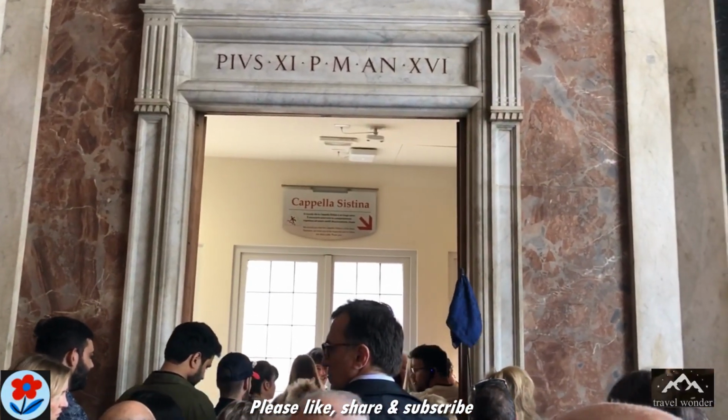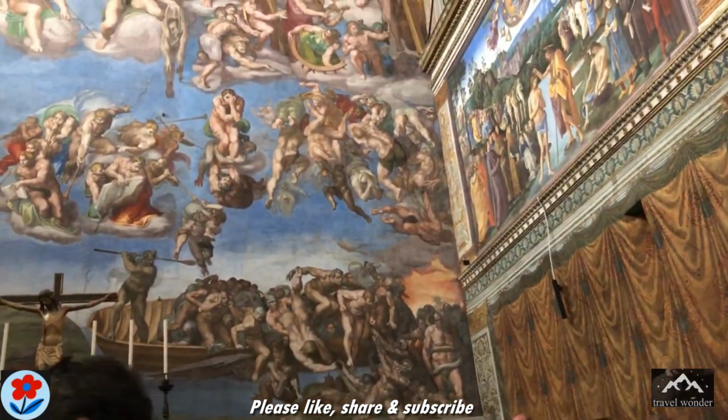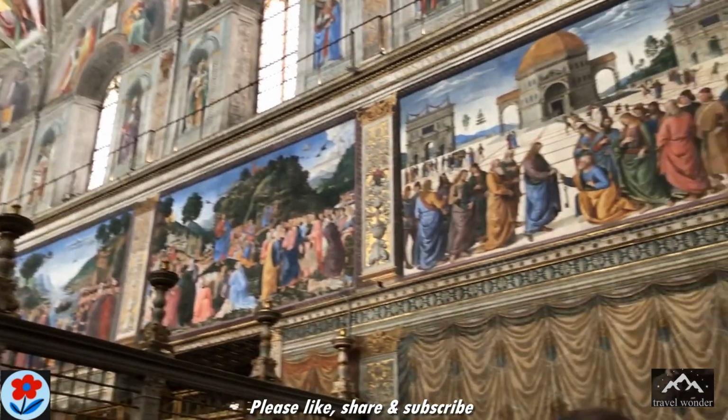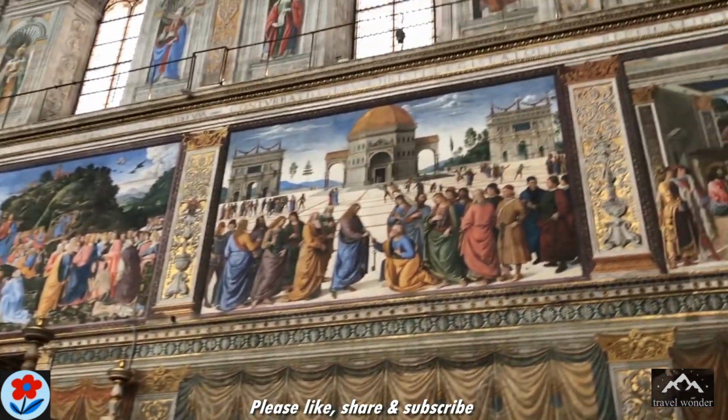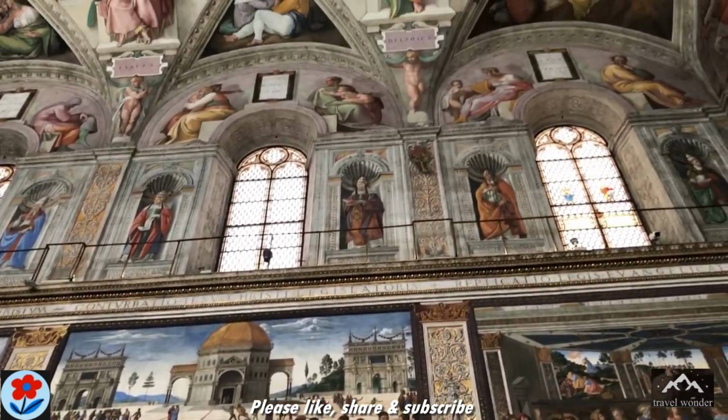Inside St. Peter's Basilica lies a true artistic masterpiece, the Sistine Chapel. Painted by renowned artists such as Michelangelo, Botticelli, and Perugino, the chapel's ceiling and walls are adorned with breathtaking frescoes. Marvel at the intricate details and biblical scenes that grace these sacred walls.